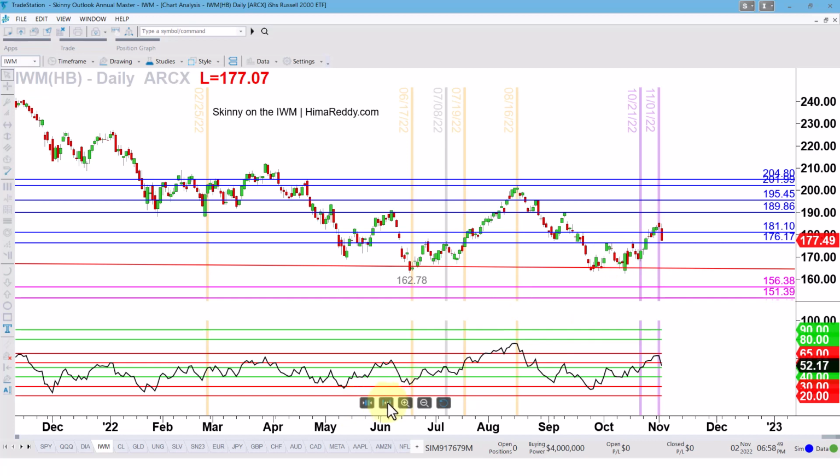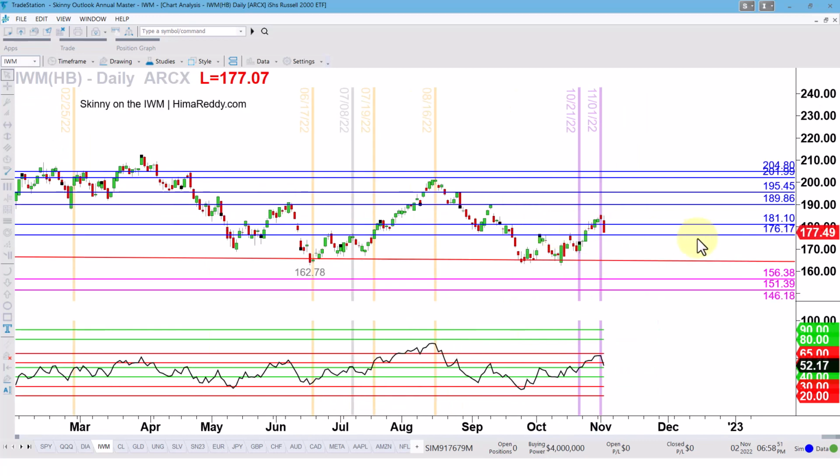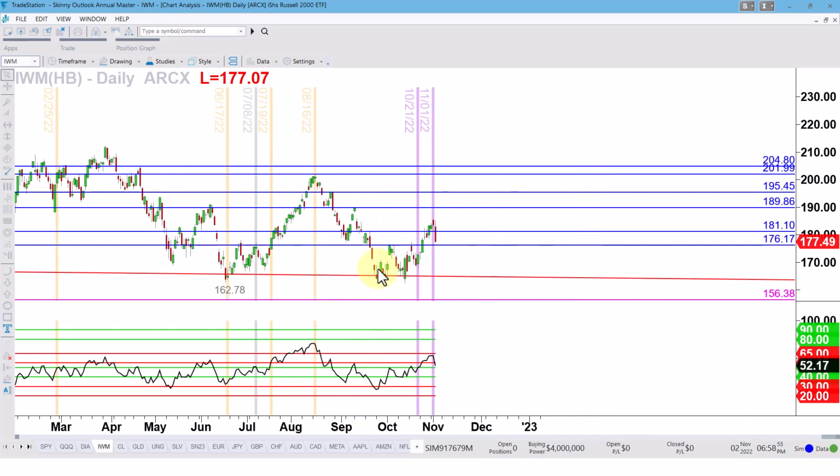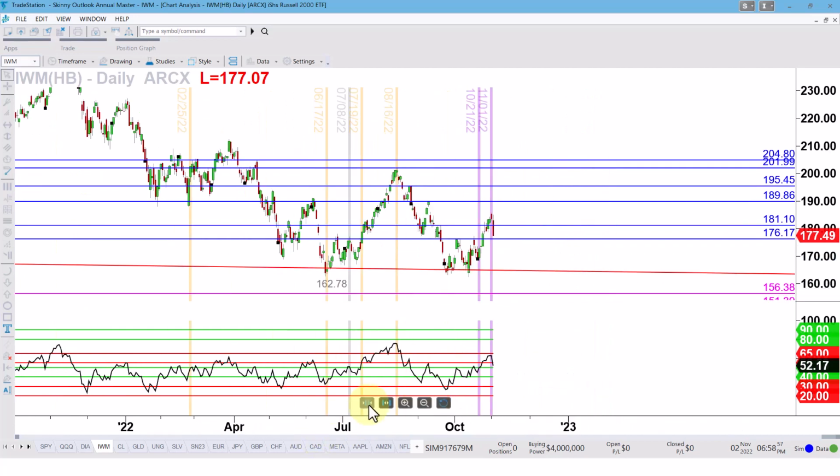So let's focus in on what just happened. We had a recovery off of this trend line, which you can see here, this red line. And again, going back in time, where's that trend line?